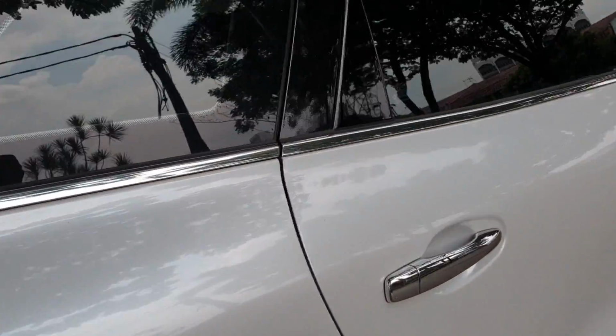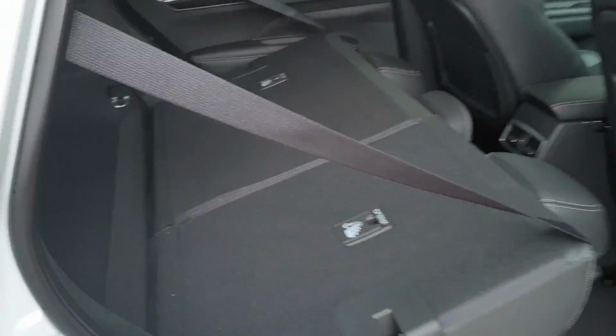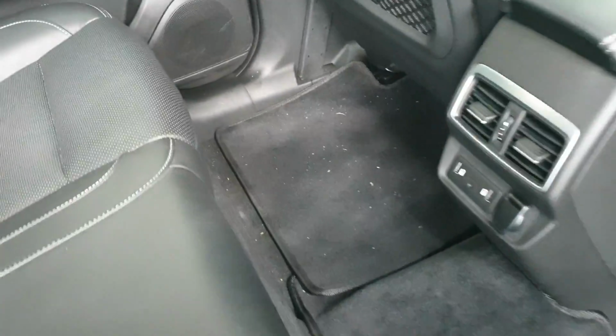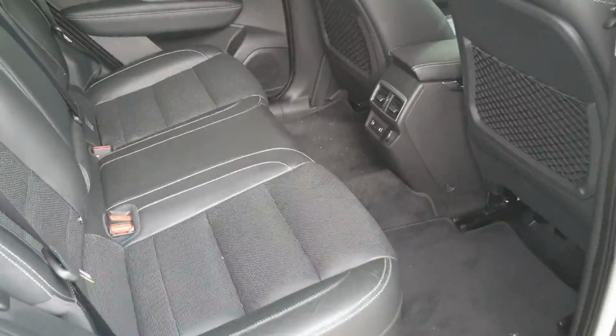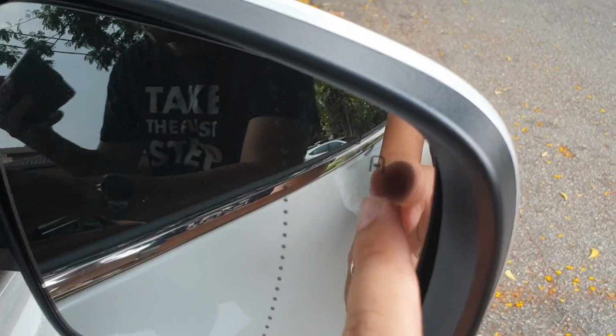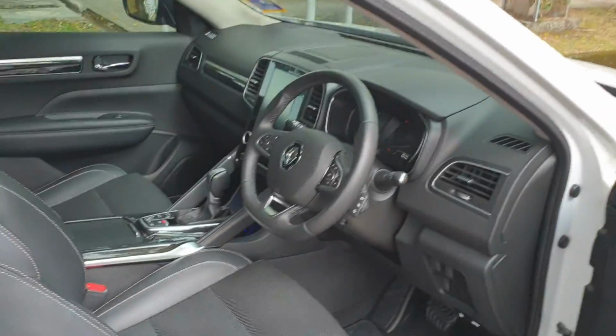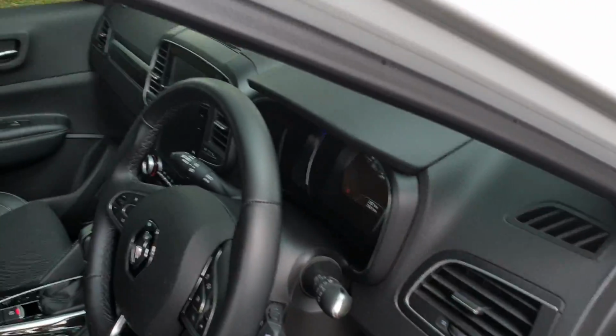So we just come here. All right, so it doesn't go perfectly flat, but I appreciate that they have this ramp here, so things don't slip underneath. All right, and we close this. So you have 2 USB ports and a 12-volt socket here. Aircon vents at the back. Well, good leg room. You got blind spot warning here. You also get 6 airbags as standard in the Koleos.